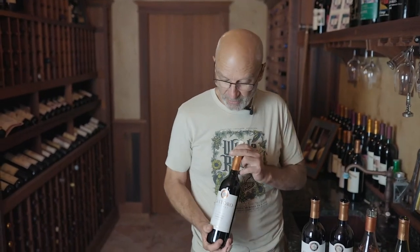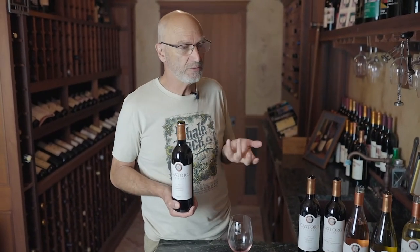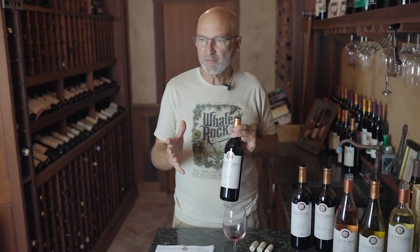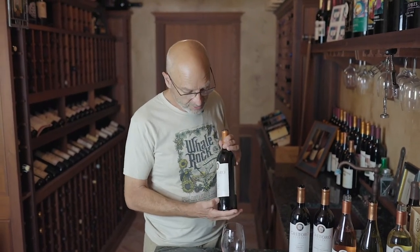Zinfandel, one of the grapes that I really love for many reasons. It's super versatile. In the past we made white Zinfandel. We made a sparkling wine with the Zinfandel. We made Zinfandel blends like the Zinfusion. And then we also do single vineyard lots. It's a grape that really shows the terroir from where it's from in our state, which this is also CCOF certified, which is great.